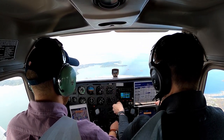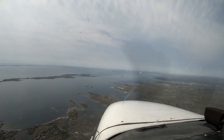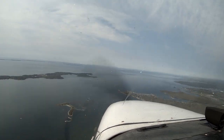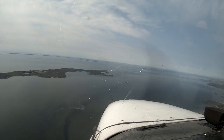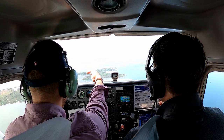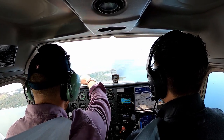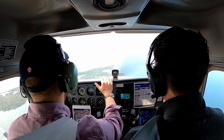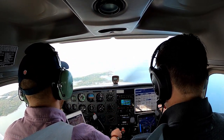Fisher's Island traffic, Skyhawk 2383 Golf, just descending through 2500, about 4 miles northeast of the field, joining a 45, runway 07, Fisher's. So it looks like the runway's right there, you can kind of see it. Yeah. That little structure house might be a good landmark for final. Yeah. Slow my traffic.